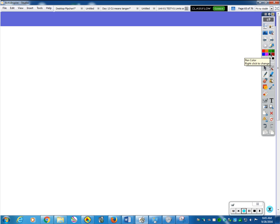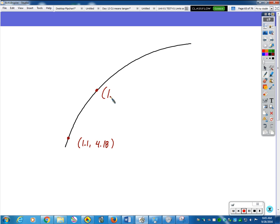And we know f is concave down, so I'll take advantage of that to draw just a basic concave down shape. What's the first point, Ellie? 1.1, 4.18. Next point? 1.2, 4.38. The next clue? 1.3 and 4.56. And we'll stop there. Perfect.